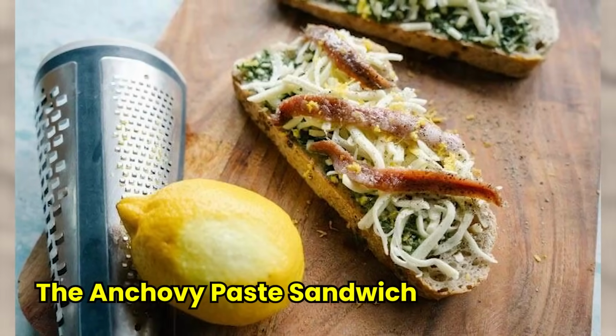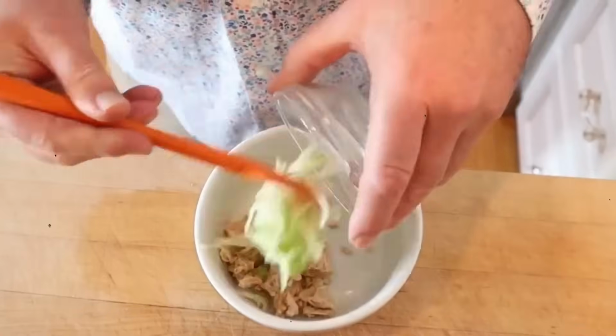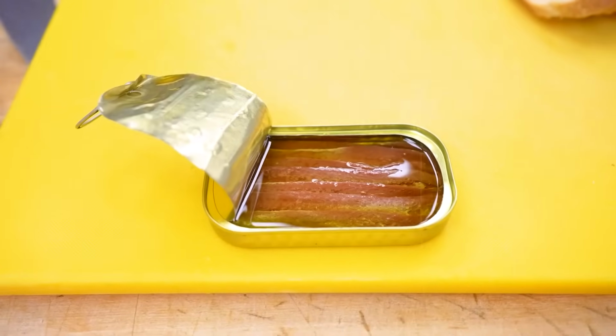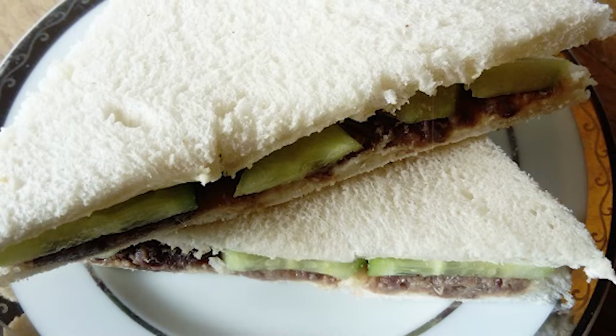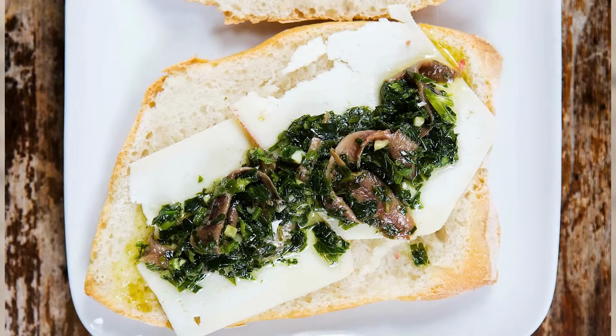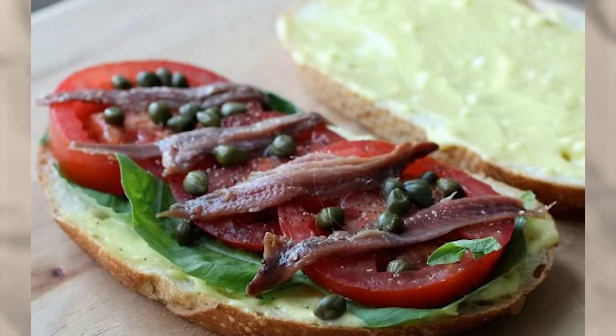The anchovy paste sandwich. The anchovy paste sandwich became a working-class staple during tough times, where even a small tube of anchovy paste could stretch across multiple meals. Spread thinly on buttered bread, sometimes with sliced hard-boiled egg when available, it provided intense flavor and omega-3 fatty acids.